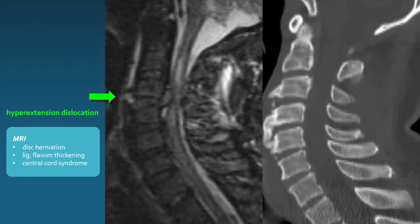Okay, we have disruption of the anterior longitudinal ligament. We see the little black line is no longer continuous, and you've got high signal fluid that's in there. You see traumatic herniation of the intervertebral disc that slams posteriorly into the spinal cord. Additionally, the ligamentum flavum buckles here and hits the cord from the back. So the cord is getting hit from the front and the back, and that generates a central cord syndrome that we're seeing over here with all this high signal in the cord.